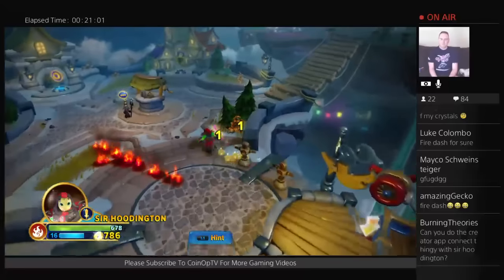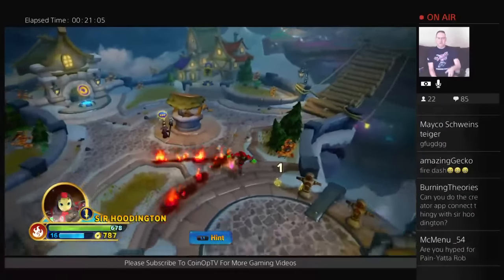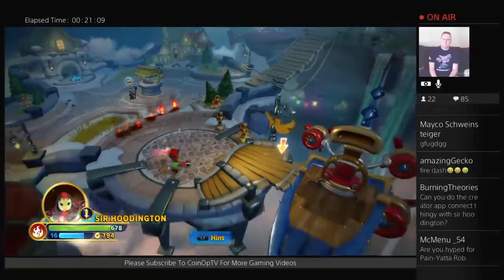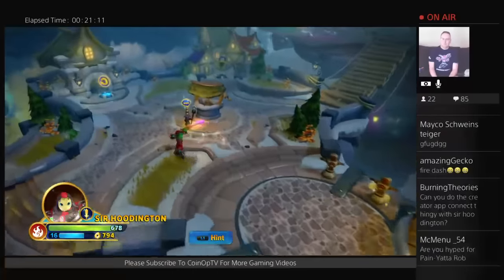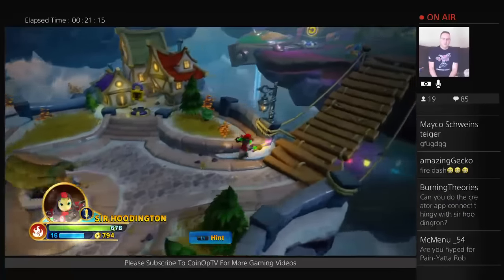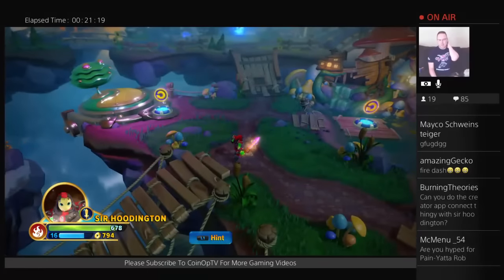So you can do like a little triangle around the villains. Uppercut. McManius is very hyped for Pinata. Yeah, it'd be fun to play with a Pinata.